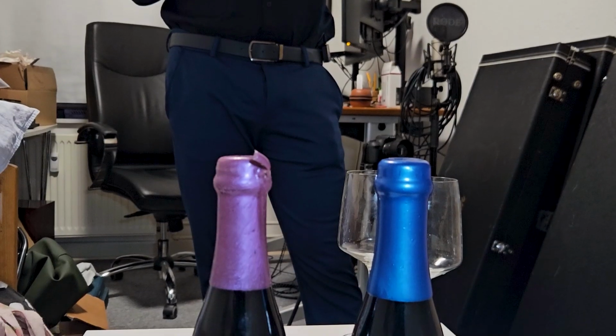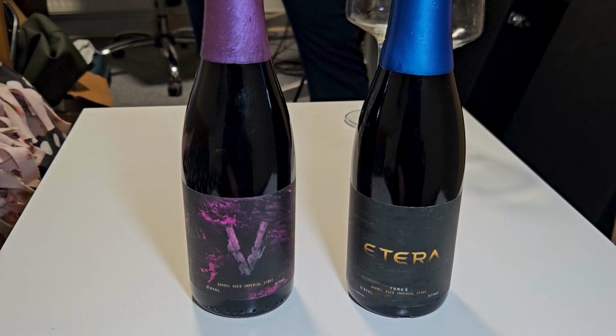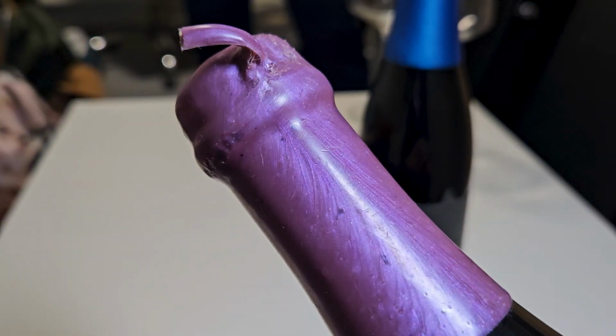These are very, very big stouts from arguably Brazil's best brewery, Spartacus. And we got these on Beer Dome, so thanks a ton to Beer Dome for the beers. We're checking out two, as I said, and this is the Spartacus 5 and the Etera Tomo 6. So 15% on both of these heavy beers.